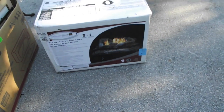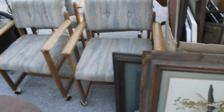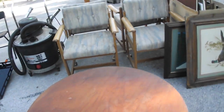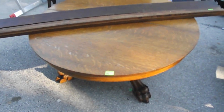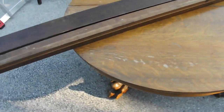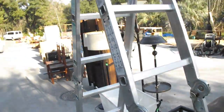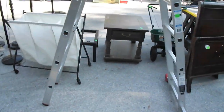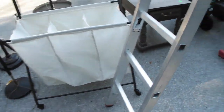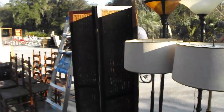Let me get it turned around here. I believe we have a vent-free gas log, a box full of picture frames, four chairs there on wheels, a neat retro coffee table. Oh, look at this nice old oak coffee table. Nice bed, headset, got a nice ladder, and laundry basket. Whole bunch of nice uplighting lamps, and there goes our bicycle guy again.